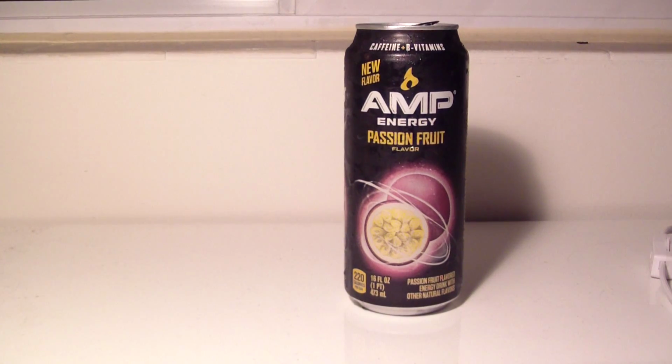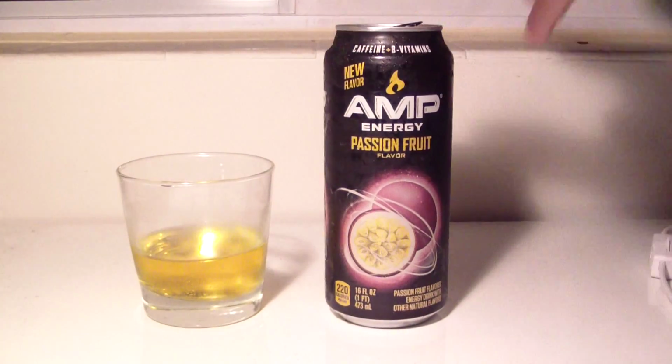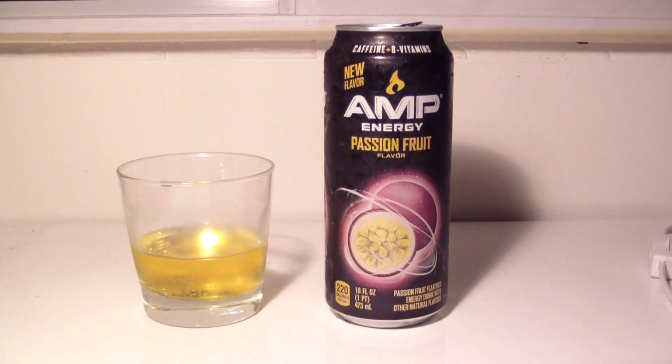So, it's sort of like a Ripper, but it's much more sour. And it's a bit sour, like all the other amps that have been coming out. The Cherry Blast is super sour. It's like sour cherry. Passion fruit by itself, I think, is kind of sour, or at least grapefruit is. So the passion fruit, I feel like this is a lot more sour than it should be.